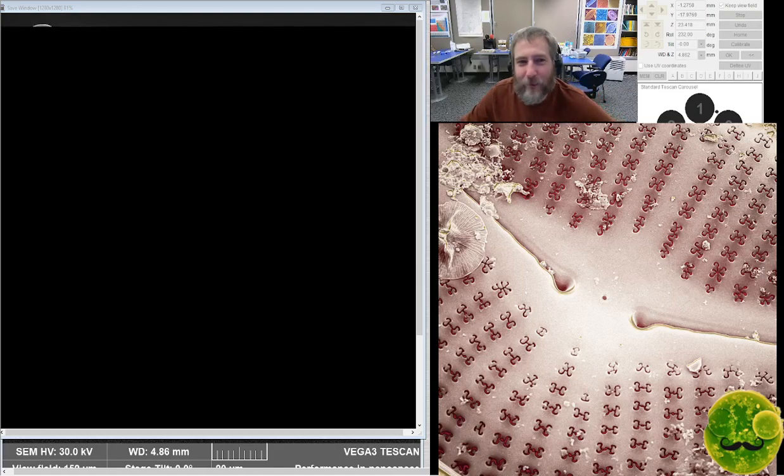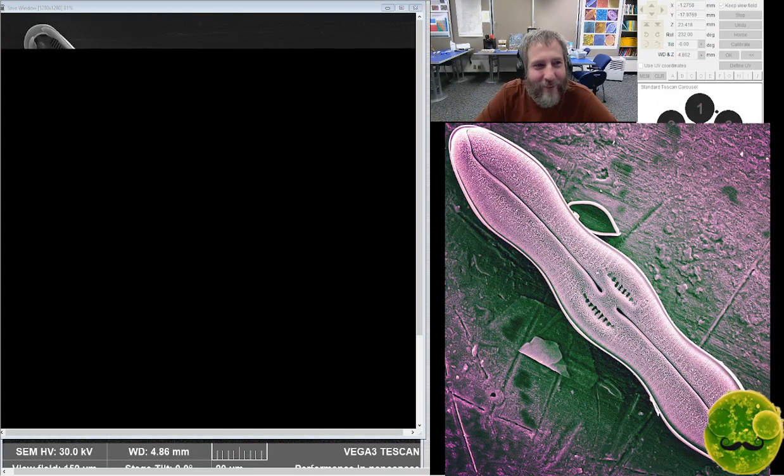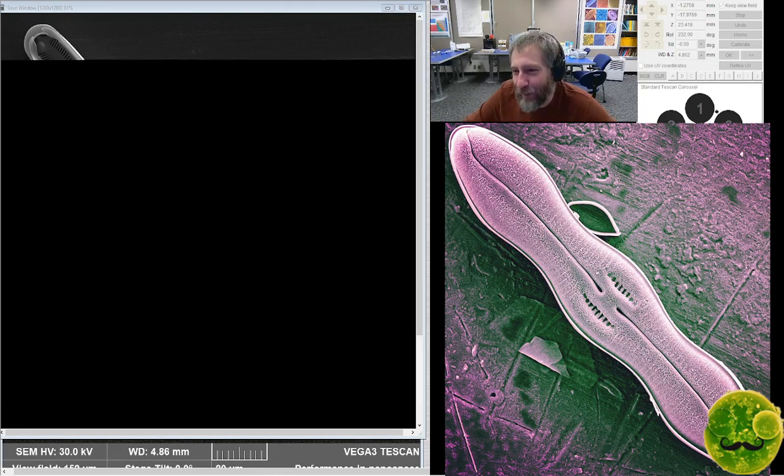Looking at weird, cool diatoms from Africa. It's an early week in January. Yeah, it's a club-shaped disc, but like a club with a point on the top, right? It's kind of a weird shape.